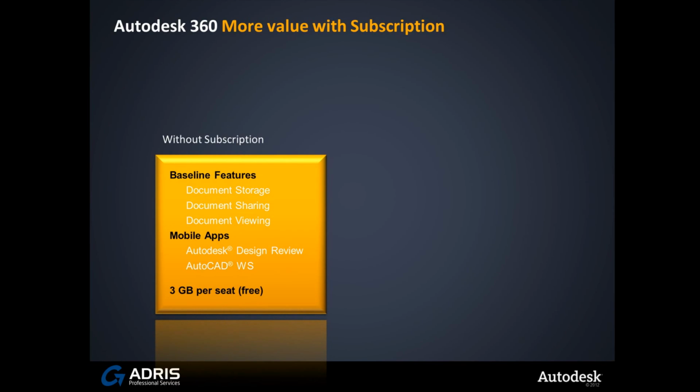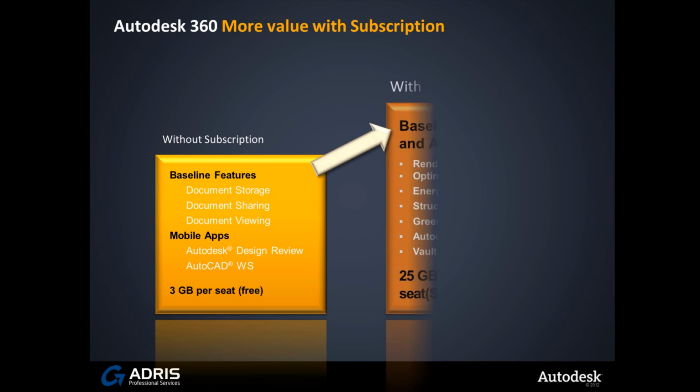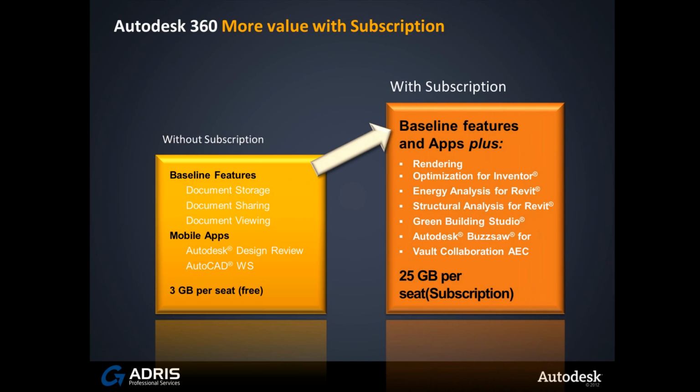Without subscription, anybody can get hold of Autodesk 360, and this gives you basic document storage, sharing and viewing, plus of course your mobile apps, the Design Review application and AutoCAD WS, and you get 3 GB of cloud storage space. However, if you've already got subscription, you're going to be upgrading to a system that offers you not only that, but also rendering in the cloud, optimization for Inventor, energy analysis for Revit, structural analysis, Green Building Studio, the list goes on, and of course a very nice 25 GB per seat per subscription.